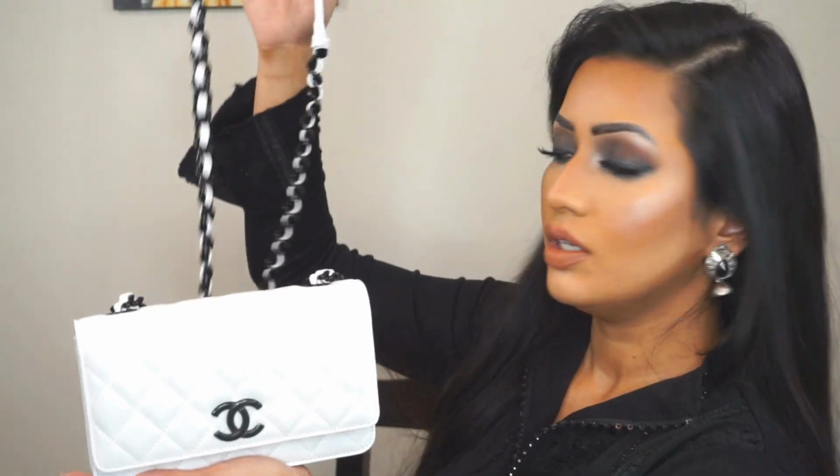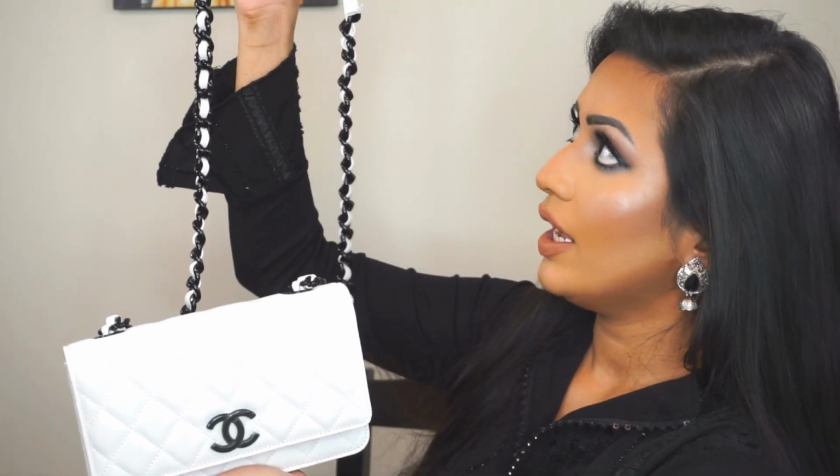I'm so excited guys. And this beautiful wallet on chain is 4.8 inch in height, 7.5 inch in length, and 1.4 inch in width. And this strap is about 48-inch long. This strap is really beautiful, and I think that this is slightly heavier than the regular wallet on chain.